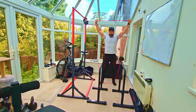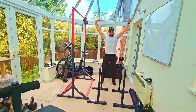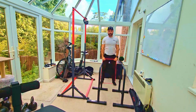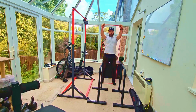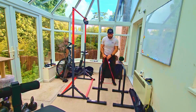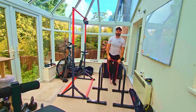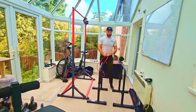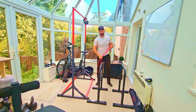And I've also got to be conscious of filming. If I was to do dips here and something dropped to the floor, you probably wouldn't be able to see me do my push-ups. So I'm popping up here, legs up here, and then use the bars to do my push-ups on. The great thing about doing them on here is it's easier on the wrists, and I can get a deeper range of motion.